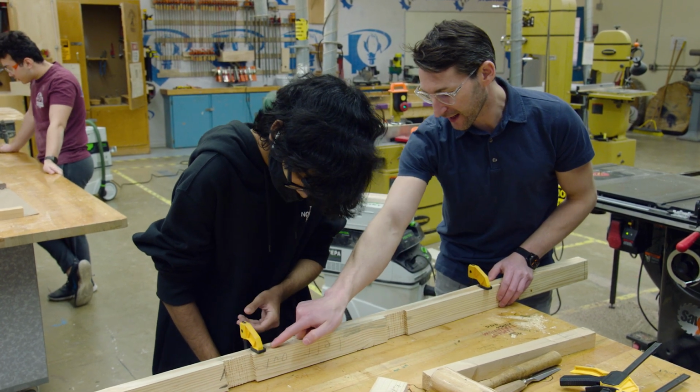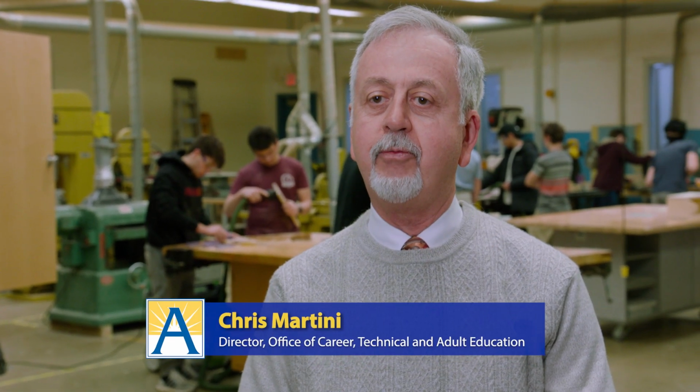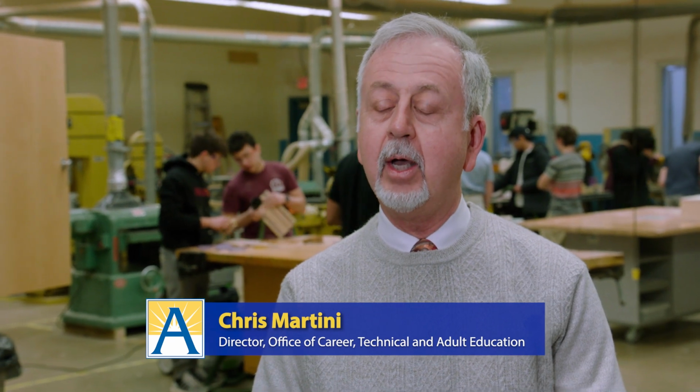Career and technical education is an opportunity for students to be able to really look at a different career path. This pathway has students in it from the construction pathway. Another pathway that's in here as well is the engineering pathway, which is in the STEM cluster.